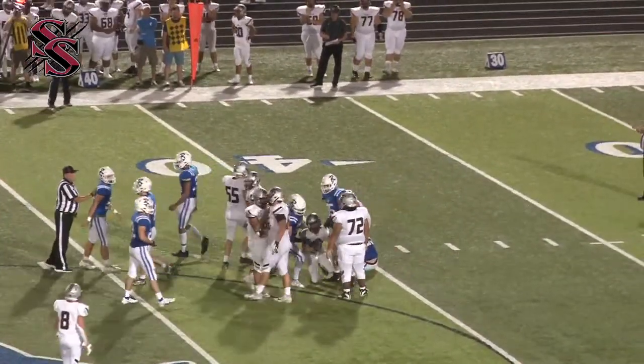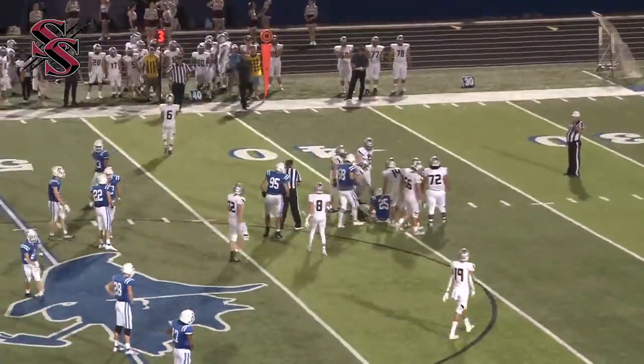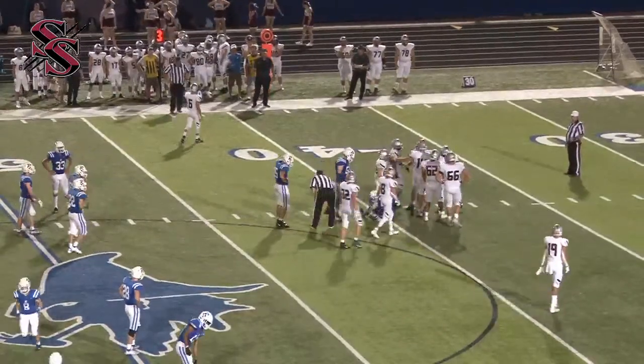Inside handoff goes nowhere. In fact, Panthers will lose a yard on that one. I believe that was Gowan. That was David Gowan. Sure was. David Gowan for the Panthers.